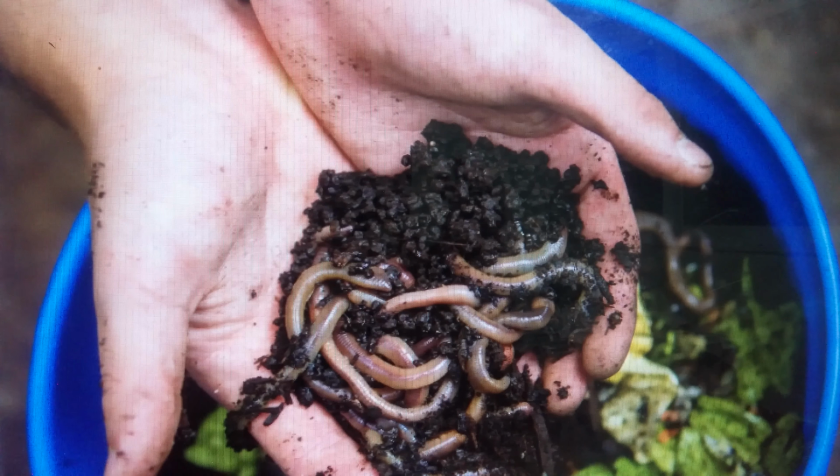This was an easy and simple step to decompose food and create a worm supply for chicken.